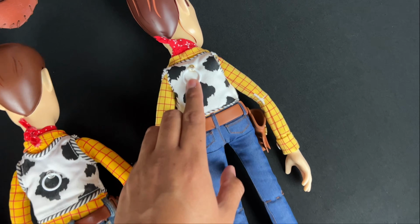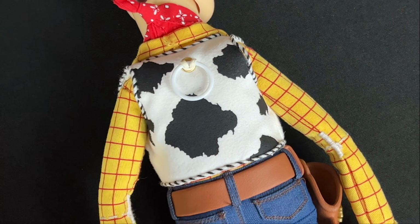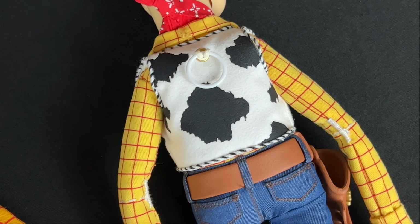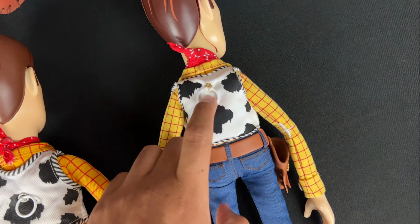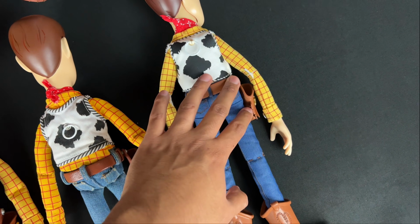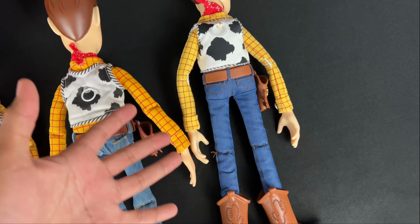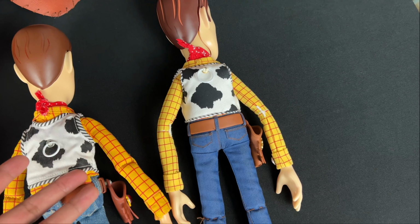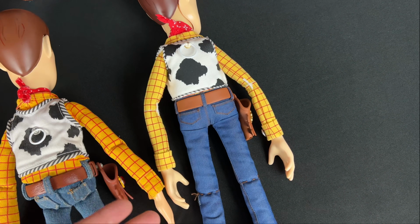And Medicom Woody actually does have an accurate size pull string ring, something I'm very surprised by. It's pretty much the same size as the one that I found in my shop. It's pretty identical, and I do like the placement of it. I wish in another world, if this wasn't so expensive and didn't have a lot of issues, I would probably mod it, but it just has too many issues for me to think of modding it because I don't think it's worth it.